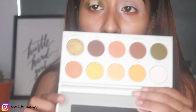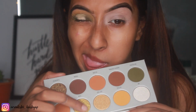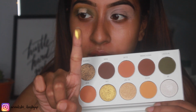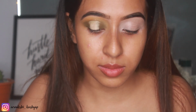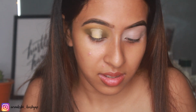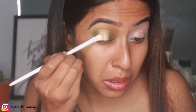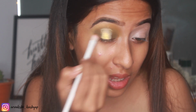So now I'm going to go in with this coin, this one. I'm just going to swatch this. It swatches really nicely though. Yeah, the swatch is pretty good, like really good. Going to go in as usual with my Wet n Wild small concealer brush. It's okay, but it's not like my other Morphe shadows. I can directly tell it's not like my other Morphe shadows.